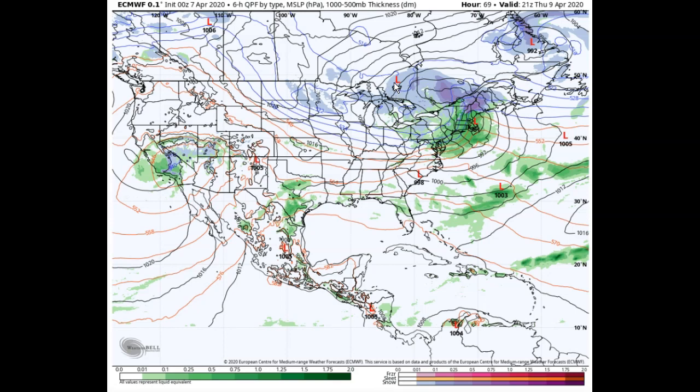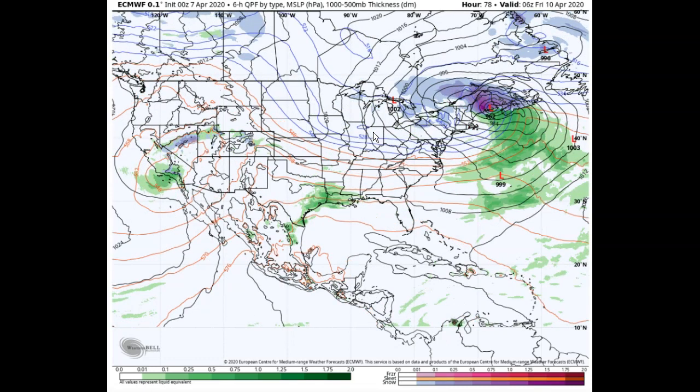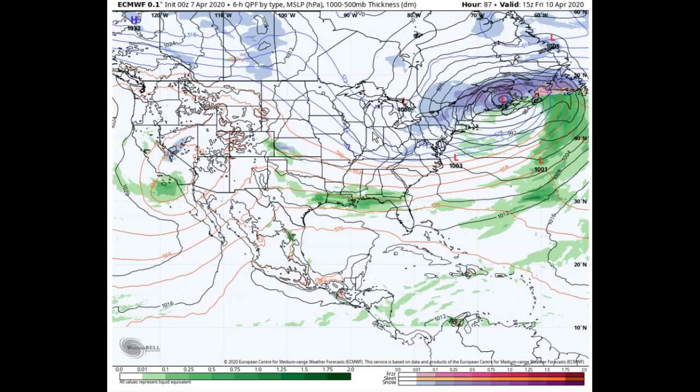The old primary low is still way back here, so it's going to elongate the system, and this low is going to sort of head north, and so we're going to see this elongated stretch of weather. This is what's going to get us on, it looks like, mostly Friday. We get into really Thursday night and Friday, the end of the week.